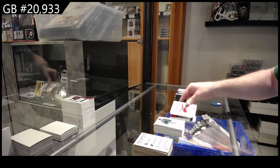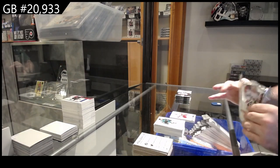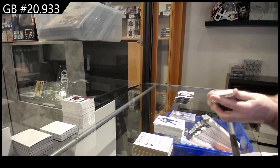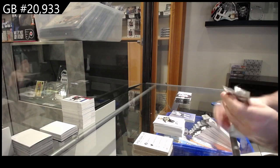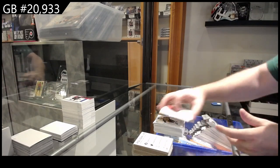I feel like Carolina's had a decent amount of autos in this. Spectrum for Dallas of Sagan. Base pack. Maybe we'll get a double pack soon. Let's get another double. Retro for Minnesota of Suter.